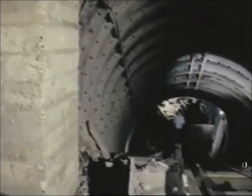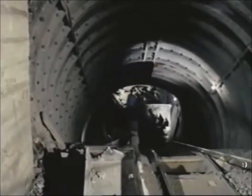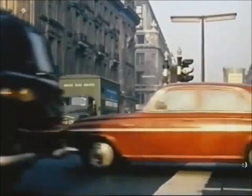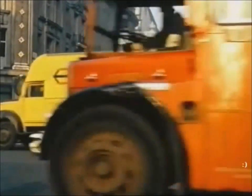Oxford Circus Station also presented problems. It's one of the busiest of the existing stations. It will be an interchange between three lines, the Central, the Bakerloo and the Victoria. In this station alone, there are 8 new escalators and 1¾ miles of new tunnels.